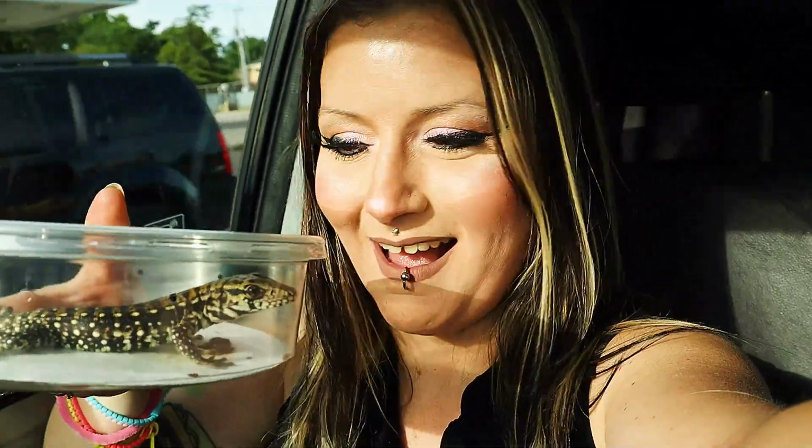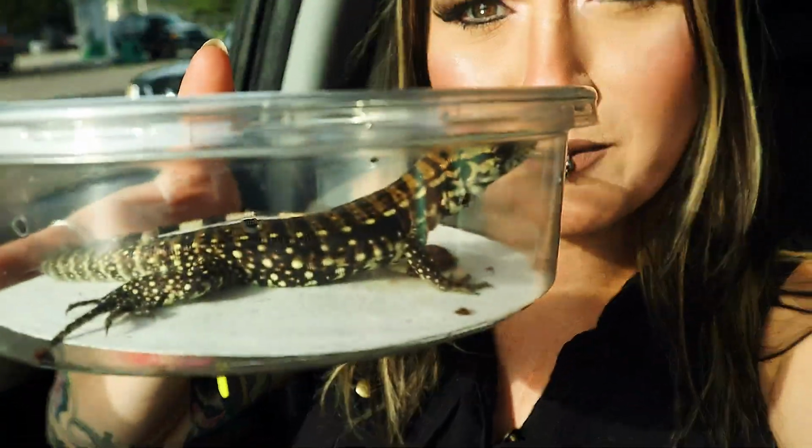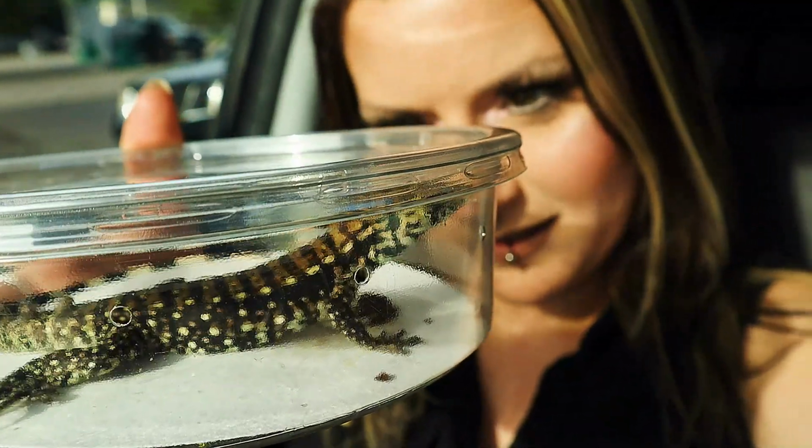Hi guys! So we just left Reptilian Exotics and I got my baby! I am so excited! I've wanted a tegu for so long! Look at him! He's so, so beautiful! And it is a male. They said it is a male. And he is just absolutely gorgeous. I'm so excited! They had two more up there, but we didn't have him check the other ones.